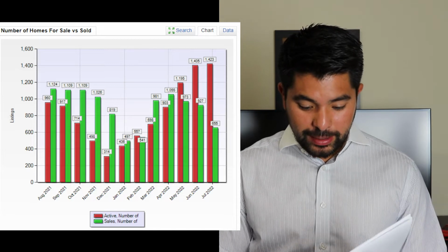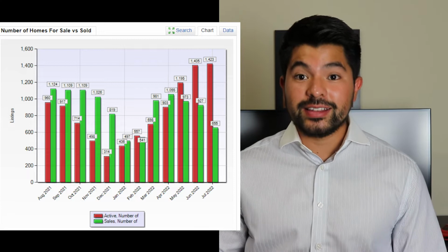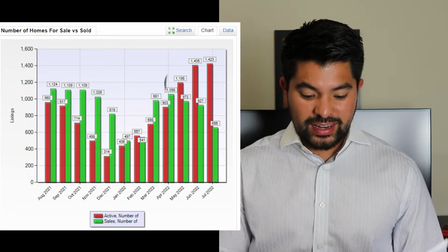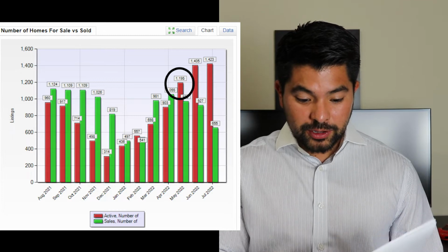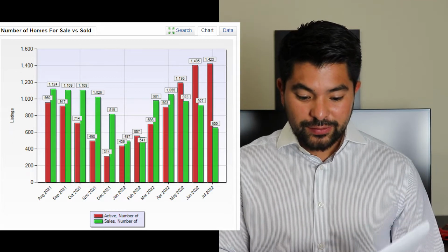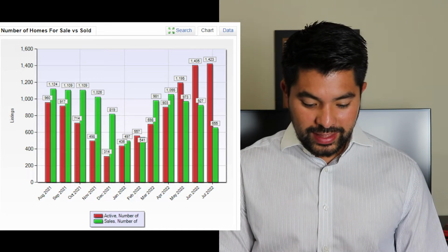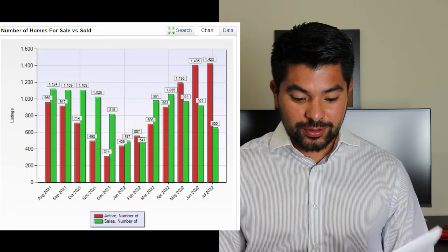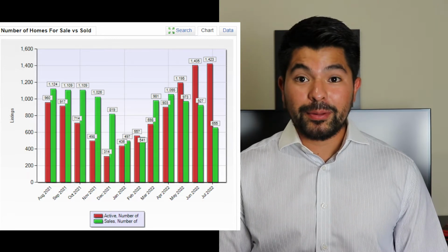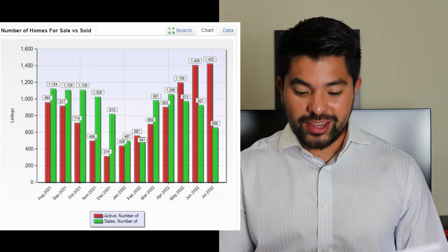We still have April, more homes sold than inventory, and then you finally see the shift in the market in May of this year, 2022. So 1,195 homes for sale versus 973 homes closed. It continued that trend in June, 1,400 homes versus 927. So the gap got even wider in June, and the gap got even more wide in July.